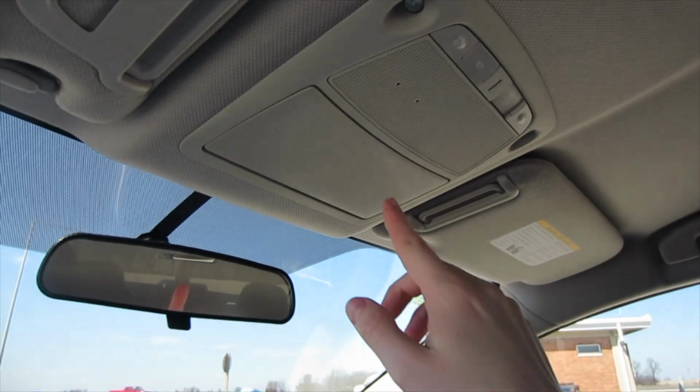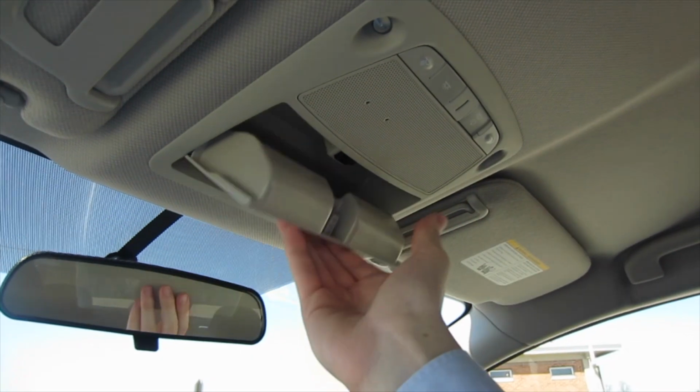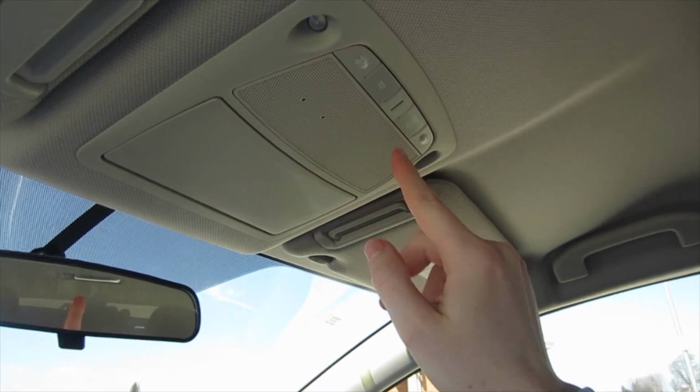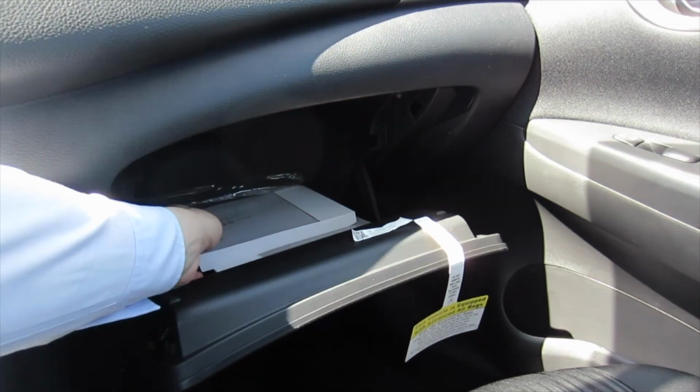And then shifting your gaze up, you do get a nice sunglass holder up here. It's got some padding, pretty nice. You get 2 lights to illuminate the cabin. They're not great though. They're little LEDs and they don't really light things up at night, so I was a little disappointed with that. Thankfully, the glove box is a pretty decent size.